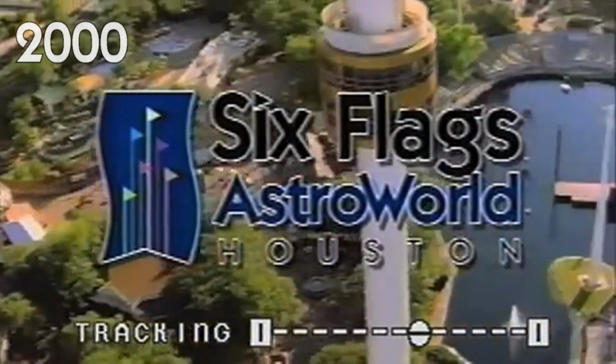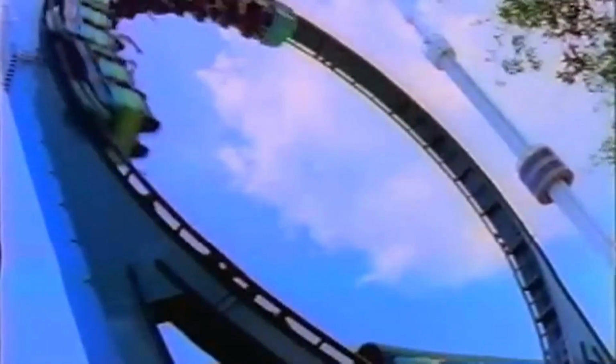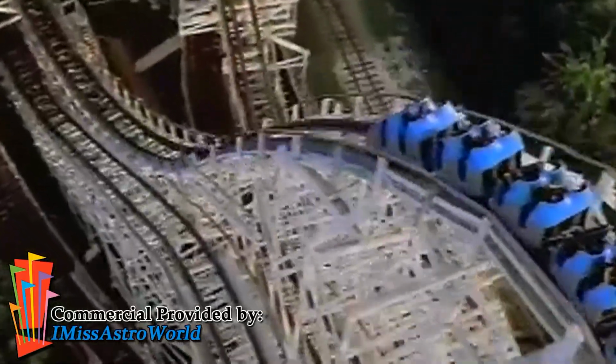Six Flags AstroWorld is Texas' largest entertainment complex, with Texas' largest collection of unique, world-class roller coasters, like Texas Cyclone, Ultra Twister, and Mayan Mindbender. There's huge water adventures like Tidal Wave and Thunder River.